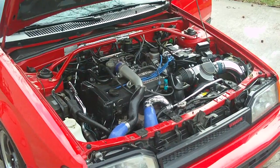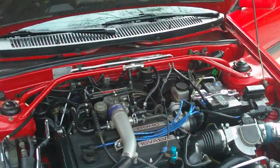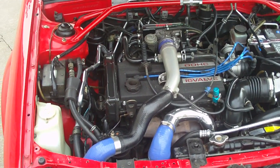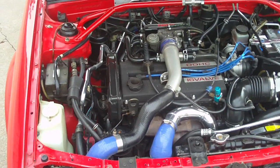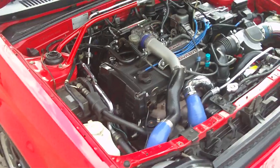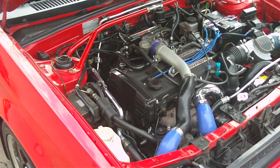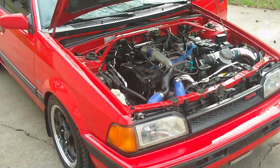My goal is to eventually rebuild this engine, get rid of the distributor, and run full EFI, and be able to also eliminate the airflow meter and run a little bit more boost on a bit stronger block with forged pistons and a ported head, and with a little bit larger turbo. So that's my ultimate goal for the car. I also have a custom-made exhaust header manifold, so that's also waiting to go in the car at some point, hopefully this spring. So I wanted to just share that quick video on the car.